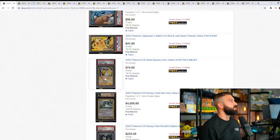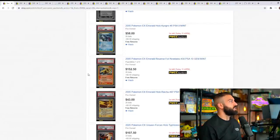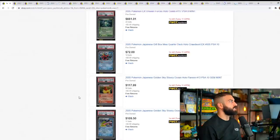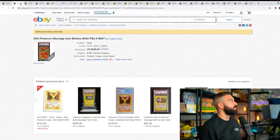Okay. Jolteon Delta Species EX. Whoa, there's a Gold Star Latias as well. Another EX there. I'm not sure how they have these, but a lot of EXs is what I see. Let me pull some of those up. Okay, I think that should be good. Let's see what's happening right now.